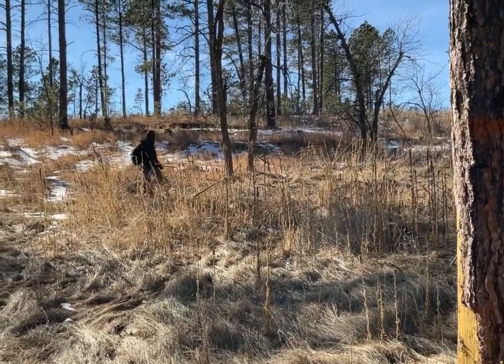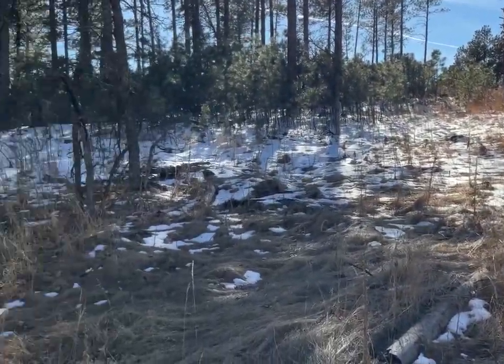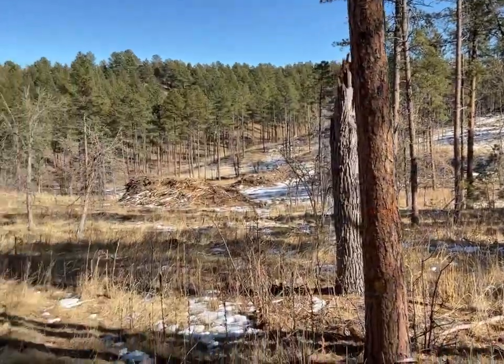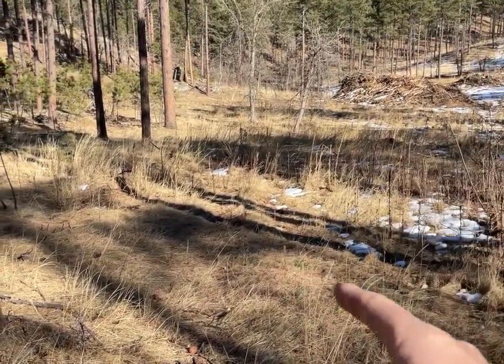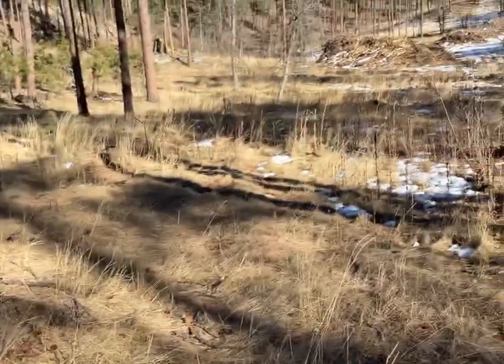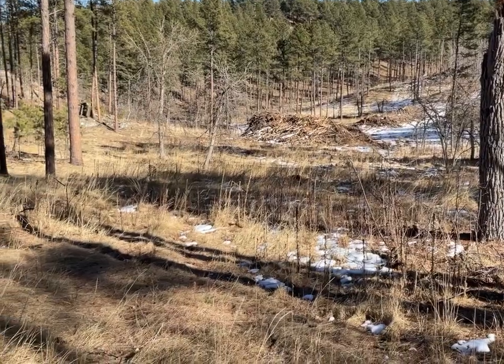But just like we said, we found a set. Now we're checking out the area, trying to see if we can find the other. Really kind of makes sense. We're in a nice little draw right here. They were laying right in there. So it's in his travel corridor.